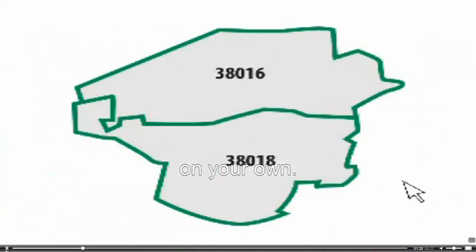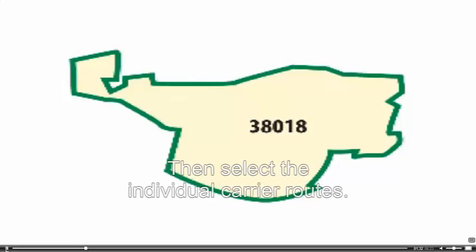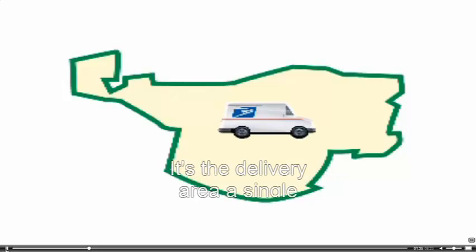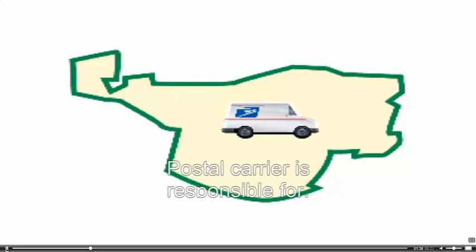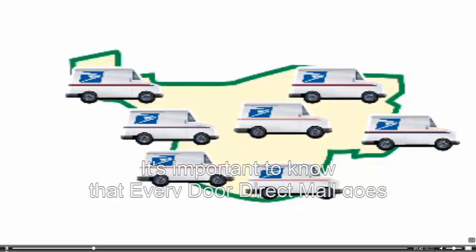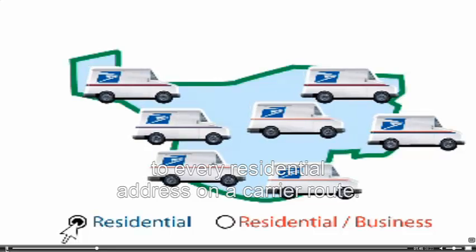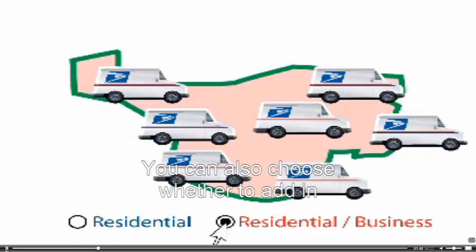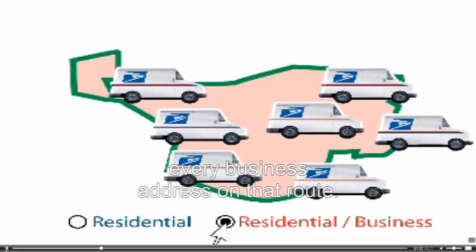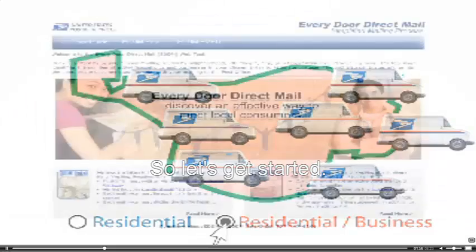Simply use our web tool to choose the area where you want your mailing to go. Then select the individual carrier routes. What is a carrier route? It's the delivery area a single postal carrier is responsible for. There are multiple carrier routes in a single zip code. It's important to know that Every Door Direct Mail goes to every residential address on a carrier route. You can also choose whether to add in every business address on that route, which means every mailbox will receive your mailing. So let's get started.